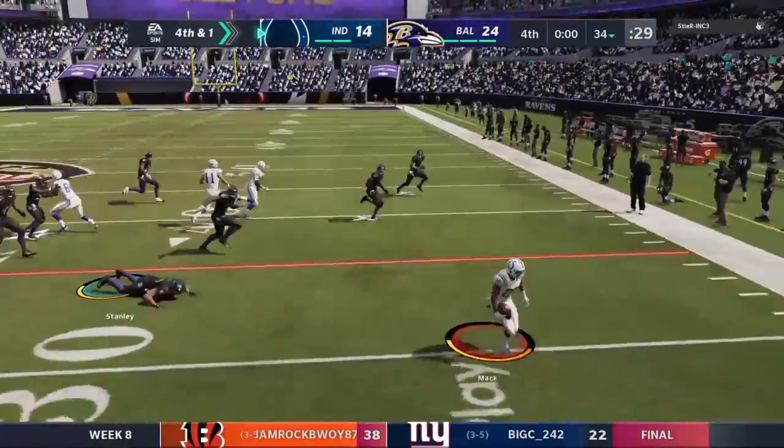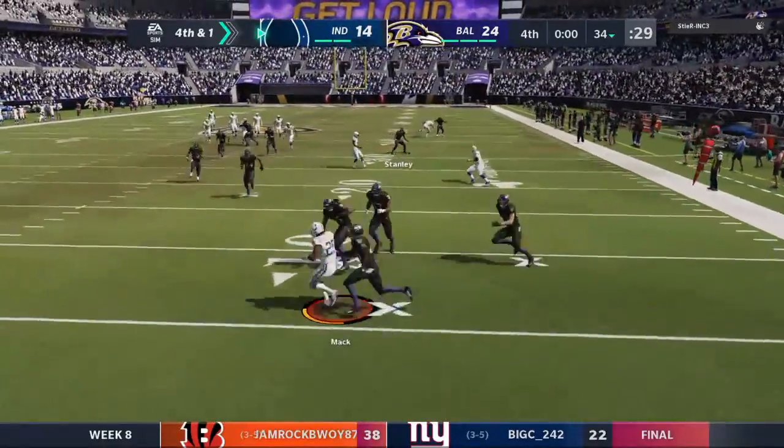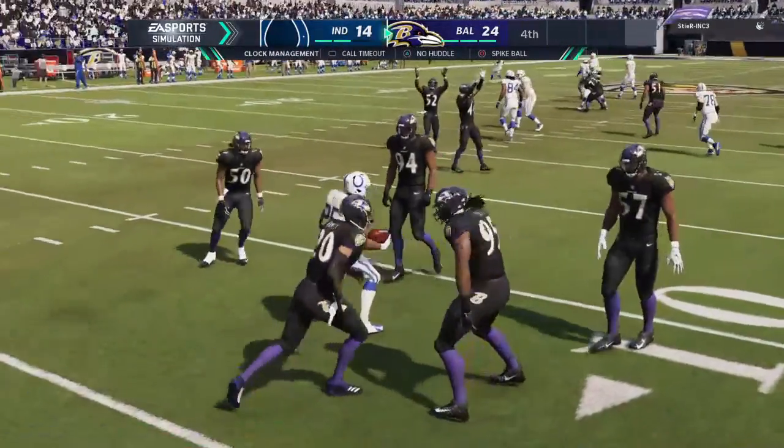Huntley to throw. And this is going to come up well short as they stop him on 4th down.